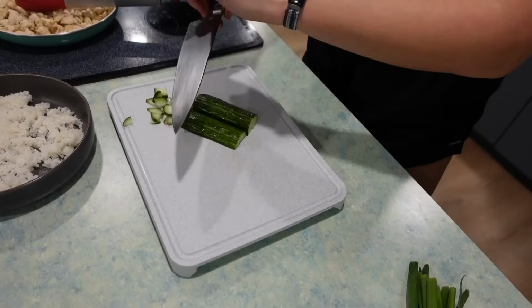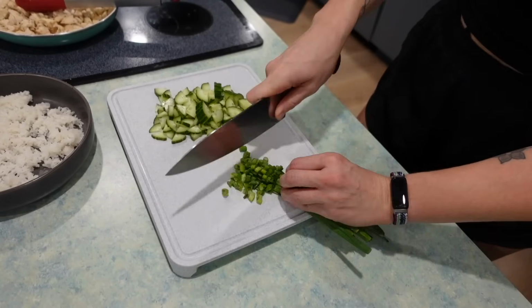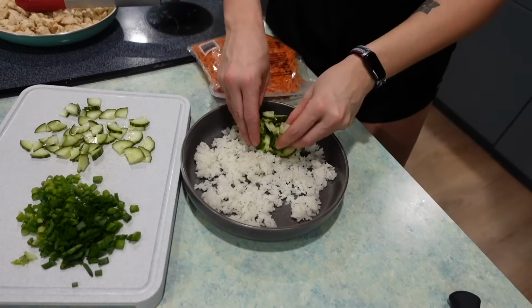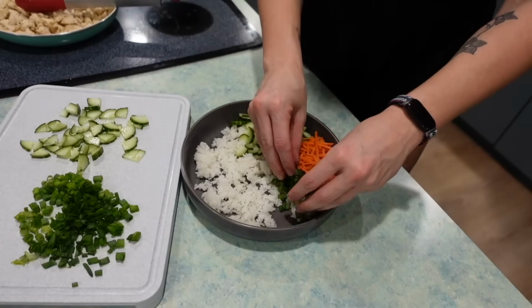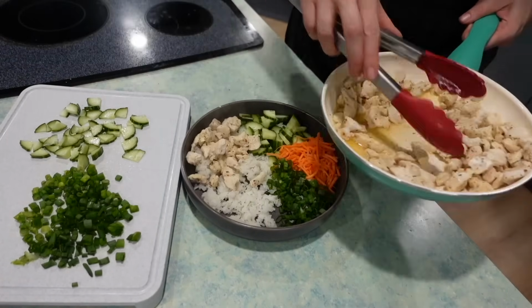I put the sauce aside and start chopping up some veggies. So today I'm using some cucumber, green onion, and then I've also got some shredded carrots and edamame that I'm cooking up. I've got my regular base of jasmine rice that I heated up, and I can start assembling the bowl with the carrots, cucumbers, green onions. Then the chicken is done cooking.